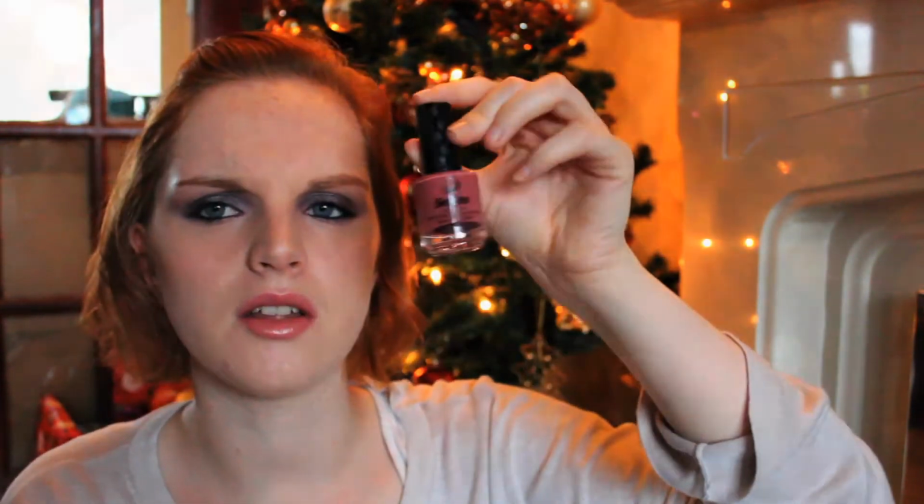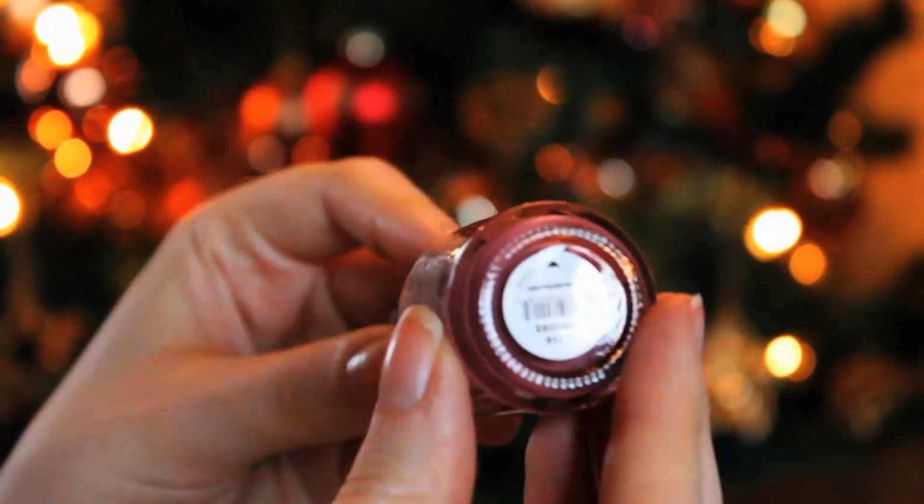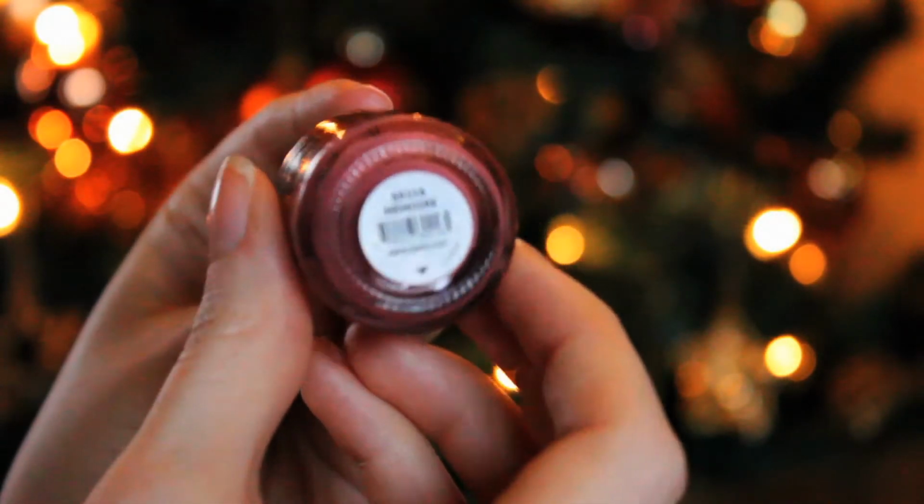What else have I got? I've got two more things. I have Sachet, I think that's how you pronounce it, in Memoir. Not sure if I like that colour though. It's sort of like a dusty pink colour.